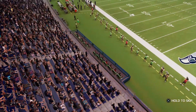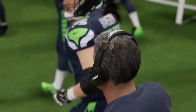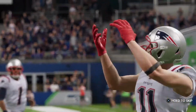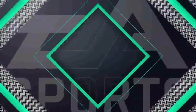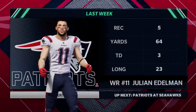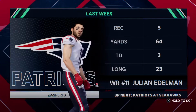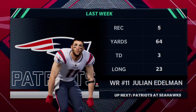With the beautiful Puget Sound just to our west, you get a look inside CenturyLink Field here in Seattle. This crowd, as we've come to expect in recent years, is as loud as any in the NFL, and they get even louder when their Seahawks are introduced. We're ready for football as the Seahawks get set to do battle with Cam Newton and the New England Patriots.